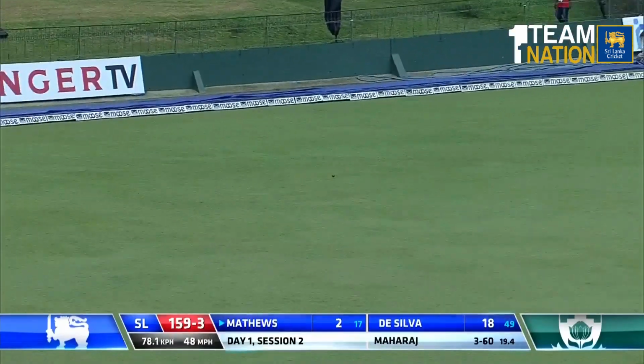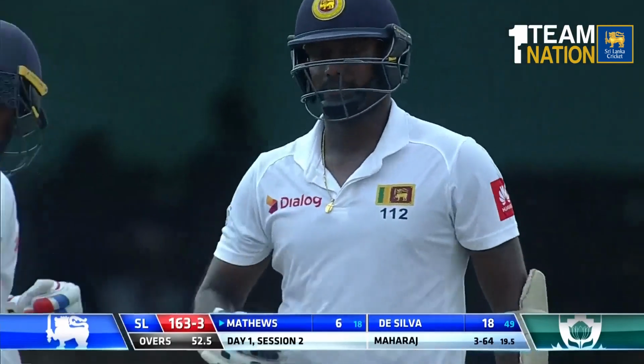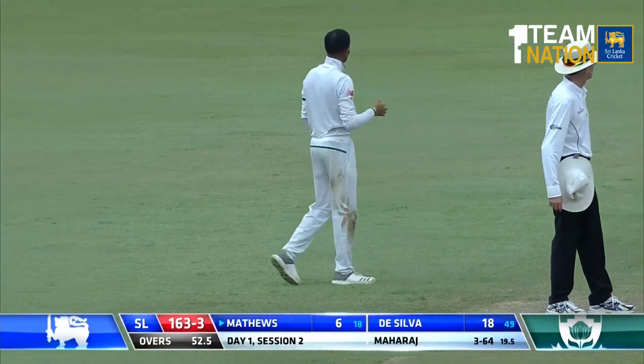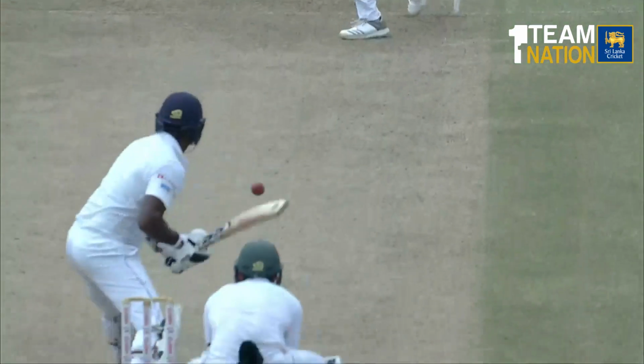Matthews created that length. Good use of the feet. He gets his first boundary. Drag this one down, Keshav Maharaj. Short and wide and on the slow surface. That's an easy put away for Angelo Matthews.